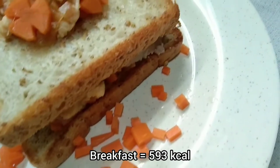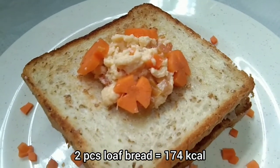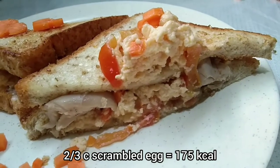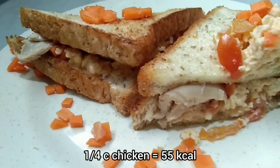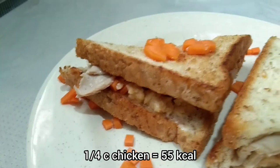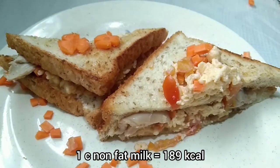Calories in total. The 2-piece loaf bread that is toasted has 174 kilocalories. The 2/3 egg preparation has 175 kilocalories. And the 1/4 cup chicken pieces has 55 kilocalories. Lastly, the 1 cup non-fat milk has 189 kilocalories.